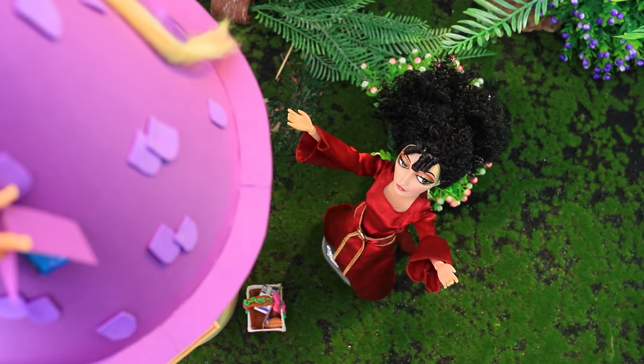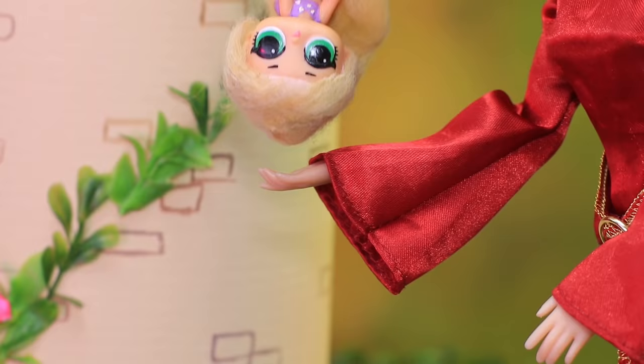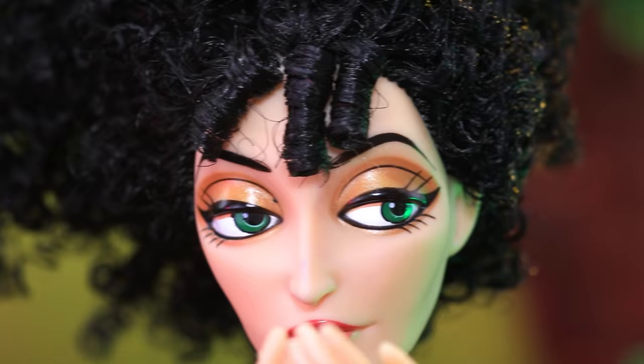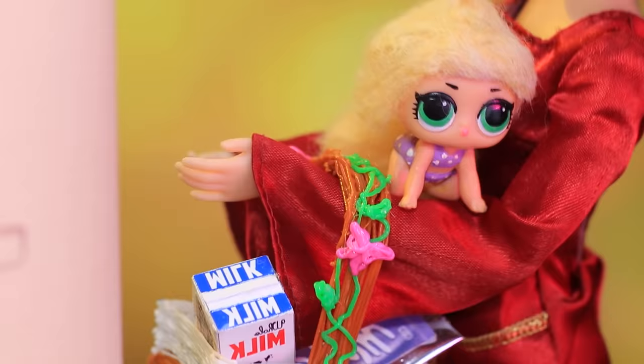Hey, Rapunzel, what are you doing? Oops, I just wanted to see the sunrise. Silly, the sun rises in the morning. Mother Gothel always found Rapunzel's tricks so cute. Let's go back to the tower.